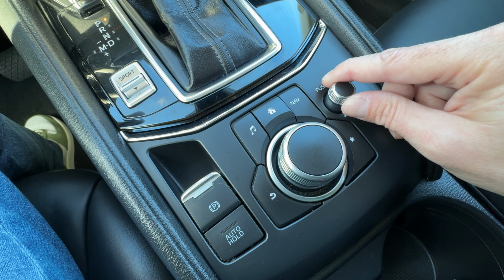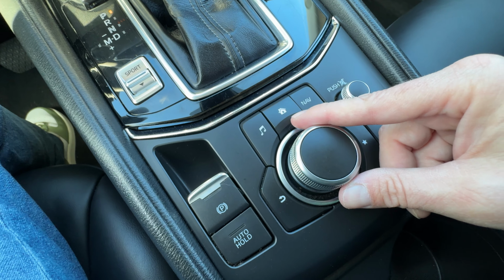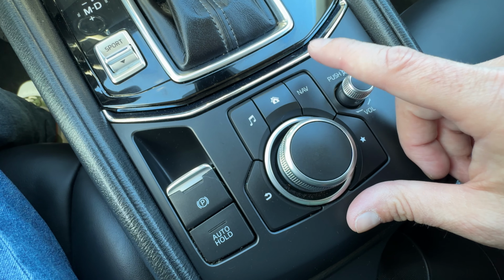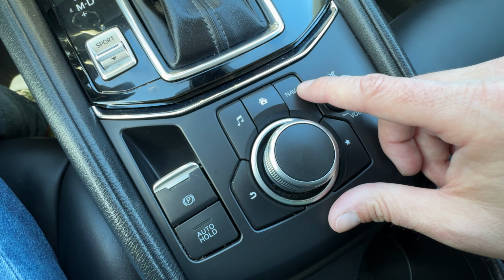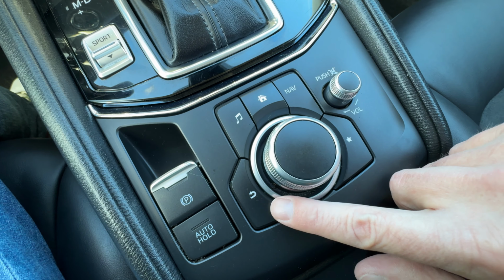We have our volume control over here, and then you've got little hot buttons here. So radio, the home screen, the optional navigation. This one does not have the nav, but you can get the nav installed at a Mazda store. I believe it's just an SD chip, fairly inexpensive upgrade if you wanted to do that. This star is your favorites button and then a back button here.